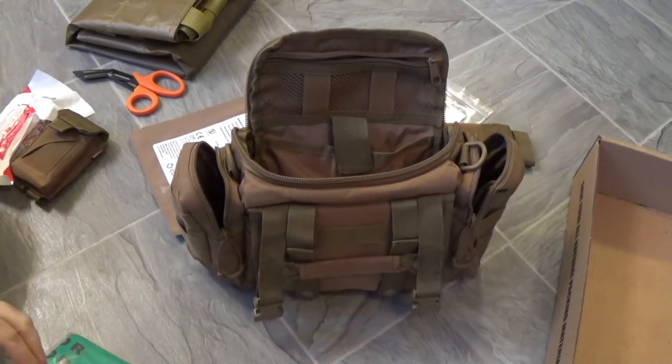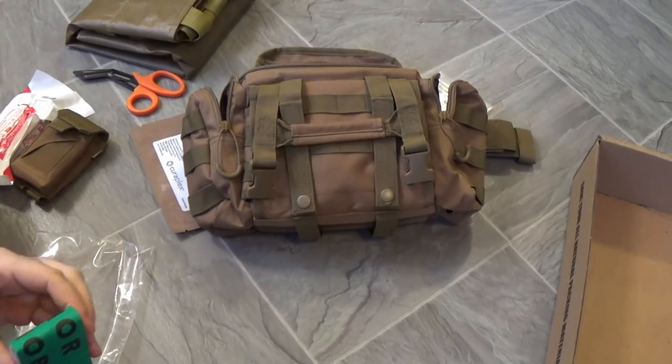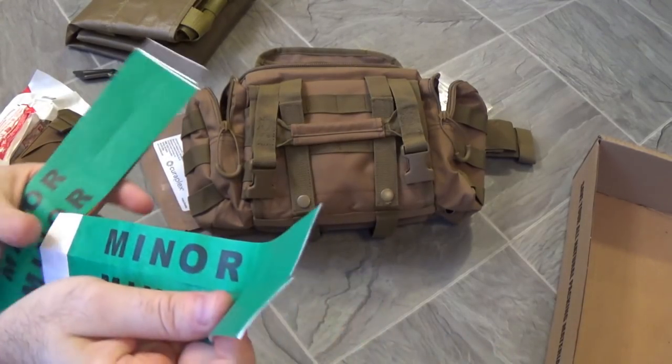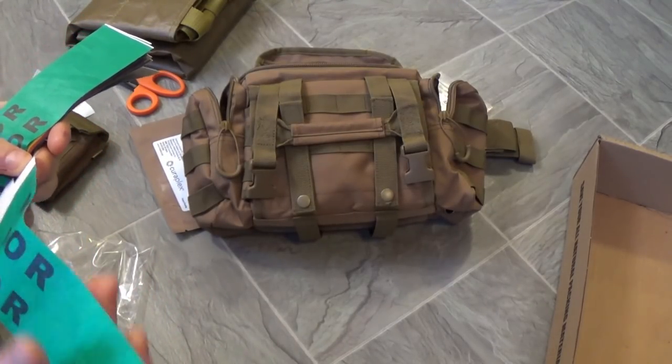So here are more mass casualty identifiers. And these are even different. These look like little bracelets you'd put on somebody, like if they're going in a club or something. Minor.